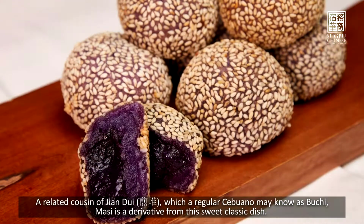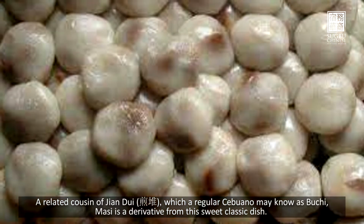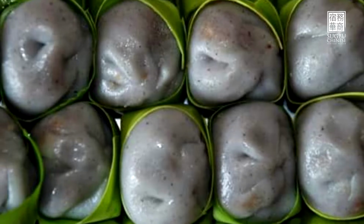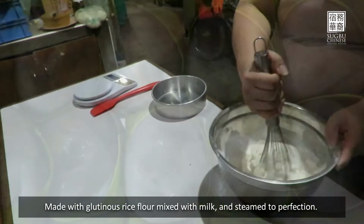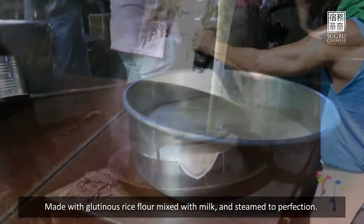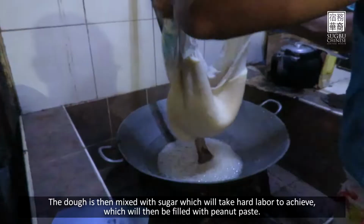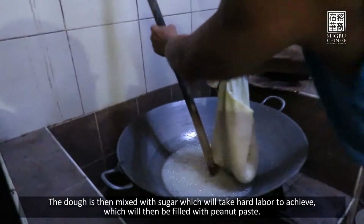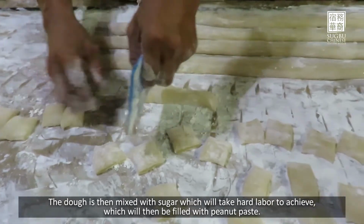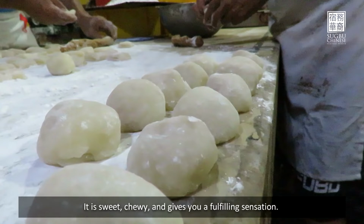A related cousin of chandoy, which a regular Cebuano may know as buchi, masi is a derivative from this sweet classic dish. Made with glutinous rice flour mixed with milk and steamed to perfection. The dough is then mixed with sugar, which will take hard labor to achieve, and then filled with peanut paste. It is sweet, chewy, and gives you a fulfilling sensation.